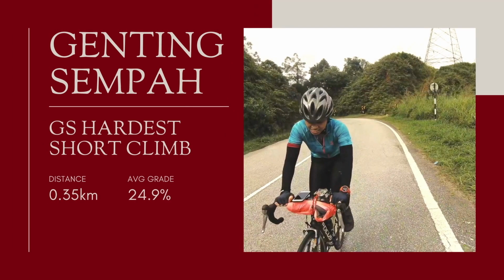It's quite impossible to share the entire climb in this video, so I've decided to break it down into two parts, which is the first part where I'm cycling this segment, which is called GS Hardest Short Climb. As you will see later, I don't think the average gradient is 24.9%, as what Strava claims. It's much lesser than that, probably a max of 9 to 10%.